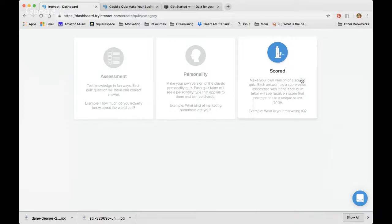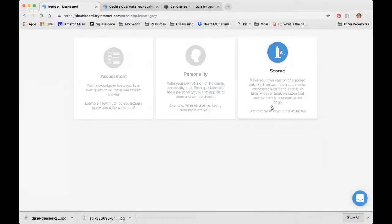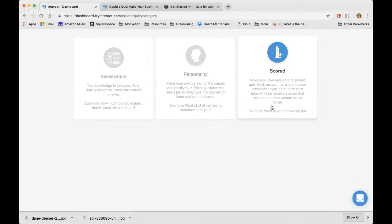If you do scored, I would suggest not running the answers in numeric order. Like, everybody knows what you're doing. If you're trying to give them an honest answer, say you're an accountant and you do what's your financial IQ, and you give questions that let them assess how much they actually understand about their finances. Really great quiz, right? Great topic. It'll give you good leads if you're a financial counselor.